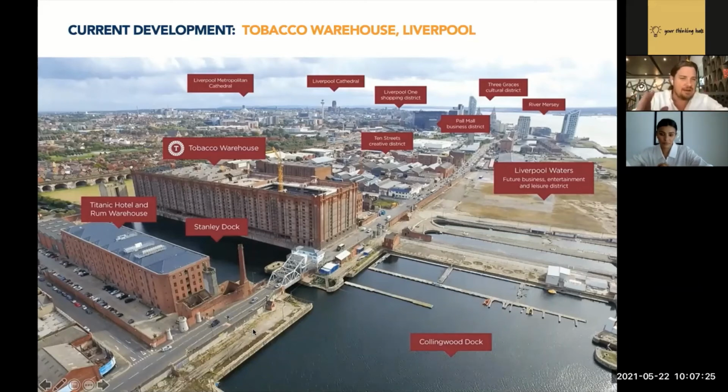Just south of that, you have Everton. If you know the football teams in Liverpool, you have Liverpool, you have Everton. Everton's new stadium has just been granted planning permission just below here. So that's going to bring a lot of investment to the area. Liverpool Waters on the right here is a £5 billion regeneration project of commercial offices and residential towers. And then behind the development, you have the 10 Streets Creative District, and the city centre. So major, major opportunity here. We're coming in at the beginning of the curve, and over the next 5 or 10 years, you're just going to see capital growth and rental growth in the area.